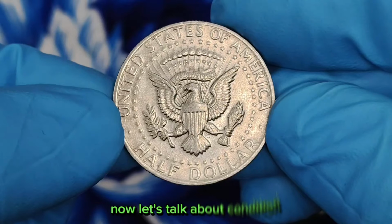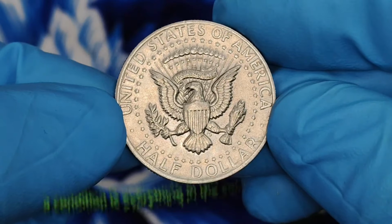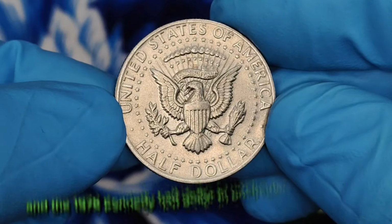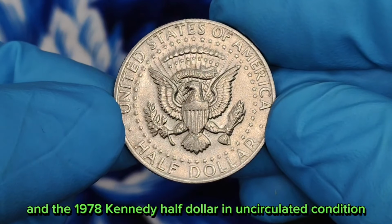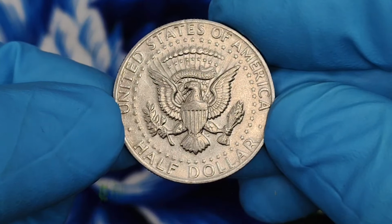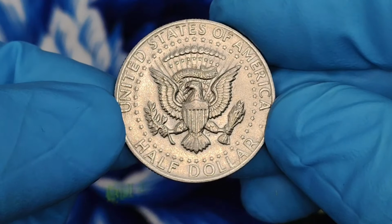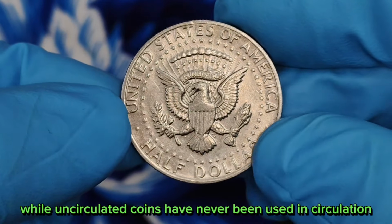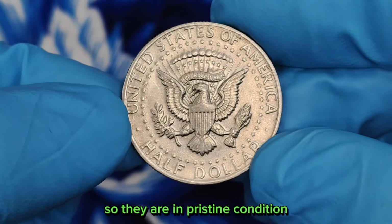Now, let's talk about condition. Condition is everything in the coin collecting world, and the 1978 Kennedy half-dollar in uncirculated condition is rare and highly sought after. What does uncirculated mean? Well, uncirculated coins have never been used in circulation, so they are in pristine condition.